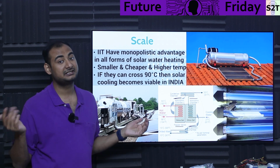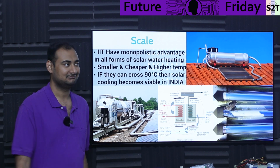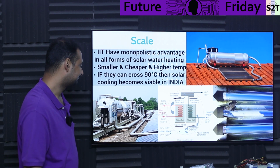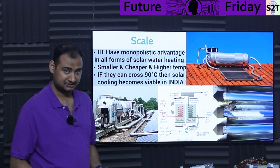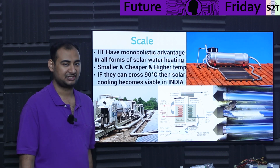Again, the company's claim is that it will work with hot water as low as 51 degrees Celsius. Like 51 degrees Celsius, if I just put a glass of water on my rooftop, that's how hot it will get. So they do have an advantage. Let's be very clear: if they start to deploy it on a large scale and do not find random issues with it, it should be awesome.